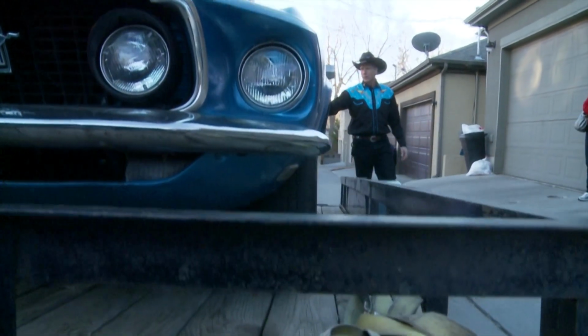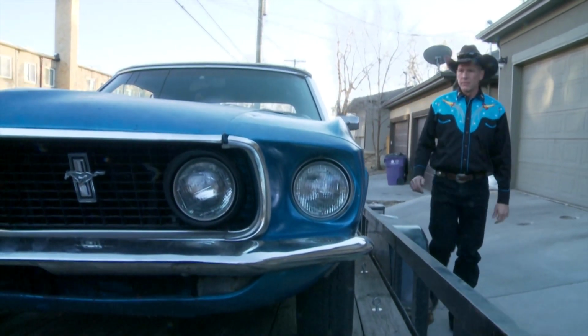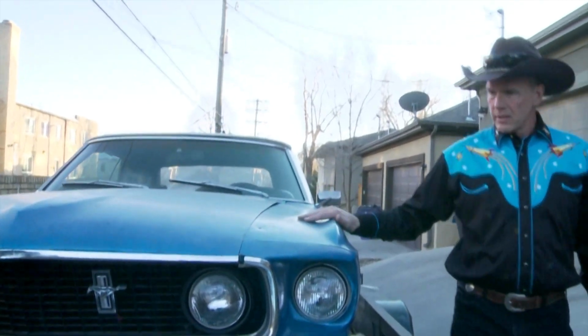Priced right for my buyer. Love it. Love everything about it. So it was just a great day to be the American Car Prospector.